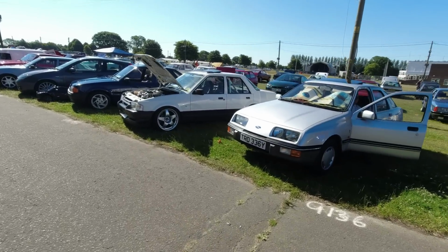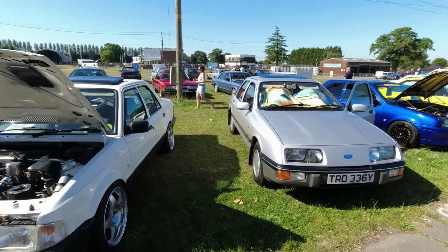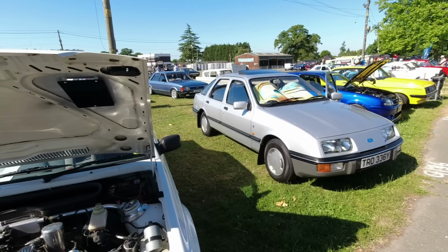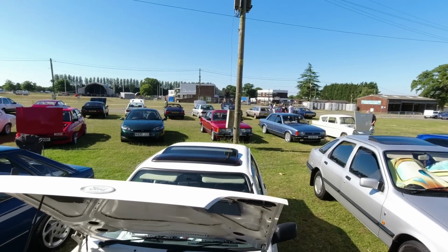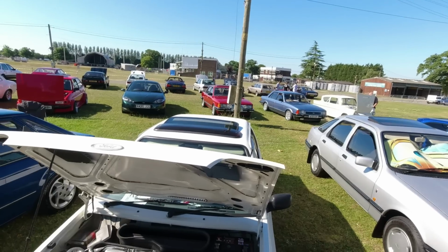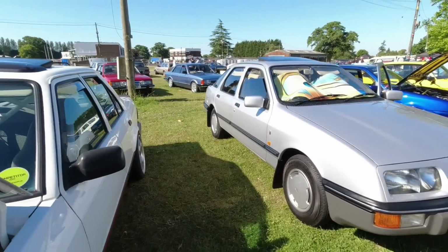The Sierra came out in 1982, so it's anniversary year for the Sierra, and it's easy to lose sight of just how radical it was when it first came out. But there's a Mark II Granada of around the same age behind it. So Ford went from producing stuff like that and the similar Cortina to the jelly mold Sierra. It was a bit much for some people.